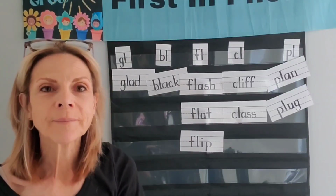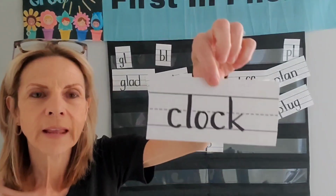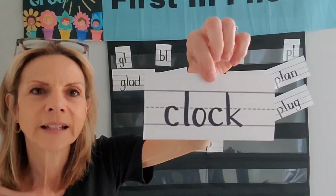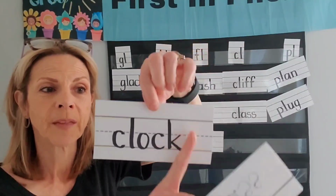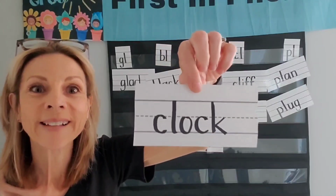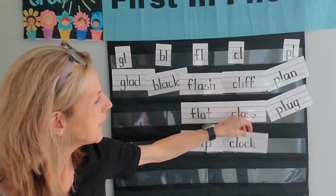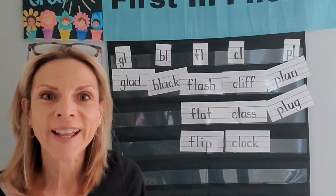We have a few more. Remember, practice is helping us be more automatic. Cool. And then short O. And then these two say K. Clock. Tick tock around the clock. Let's put that with cliff, class, clock.